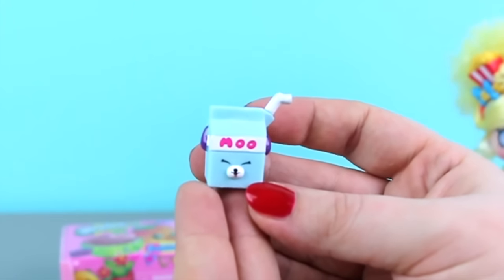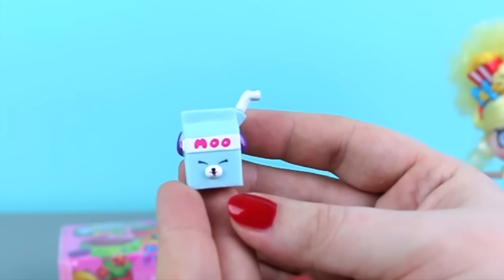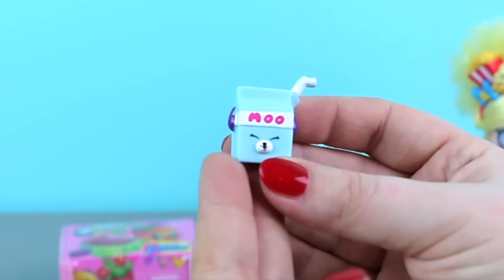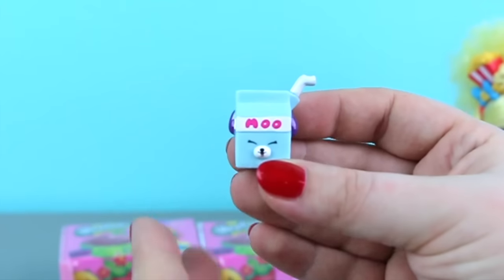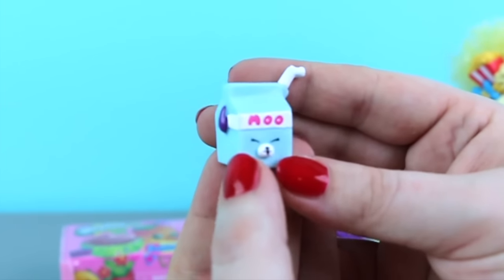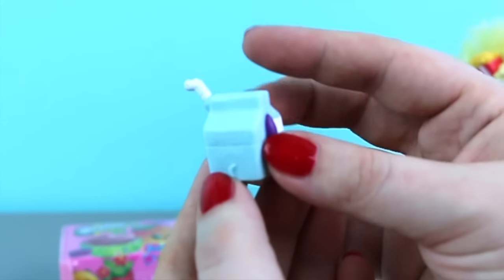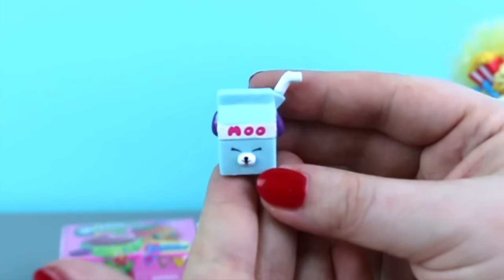Oh my gosh, I think this is a Petkin because it looks like a little teddy bear milk. It is the cutest thing. It says Moo on the front with a little straw, and it has this cute little teddy bear or puppy face or something. Oh my goodness, so cute. I love the light blue color.